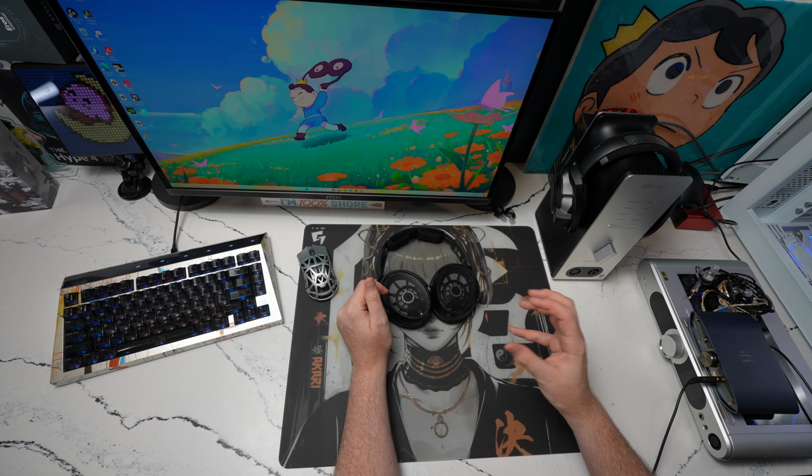Moving to the Topping DX9, it's just a behemoth of a unit. I bought it myself. I don't know anybody at Topping. I wish I would get sent something like that for free, but I bought it because I thought it looked beautiful. I loved the internals and just everything that I was reading. It just sounded very great.